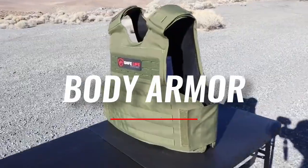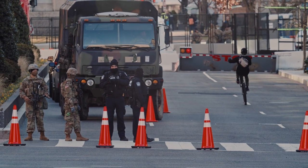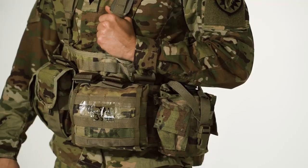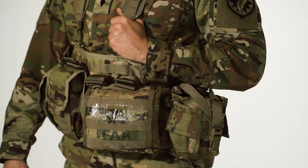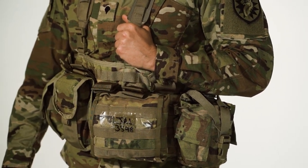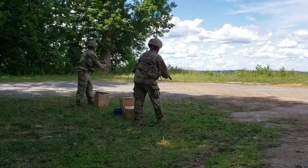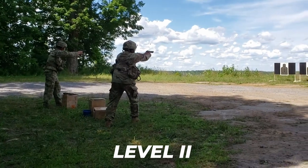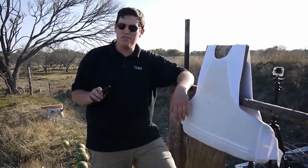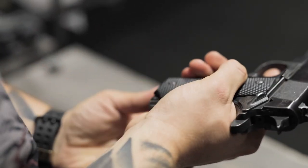Body armor. The increasing prevalence of active shooter scenarios worldwide may be credited with raising public awareness of the critical role body armor plays in saving lives. The ability of modern body armor to be fitted into plate carriers or specialized pockets in tactical shirts and tactical vests demonstrates its versatility. In addition, it has different levels including Level 2A, Level 2, Level 3A, Level 3, and Level 4. The body armor rated 2A can stop low-velocity 9mm and .40 caliber handgun rounds.